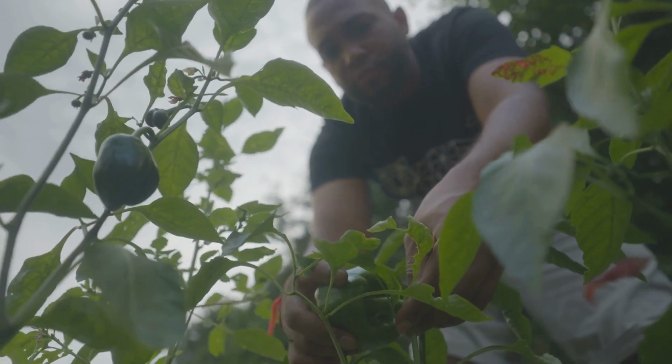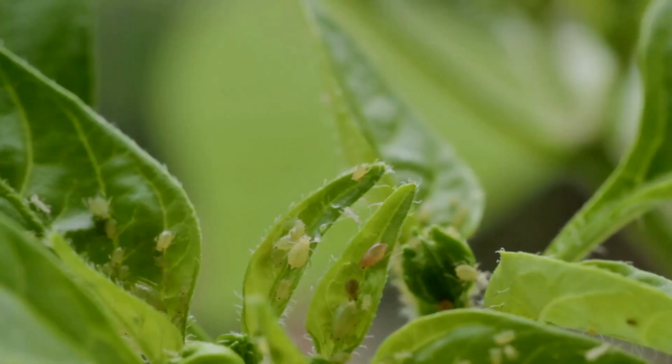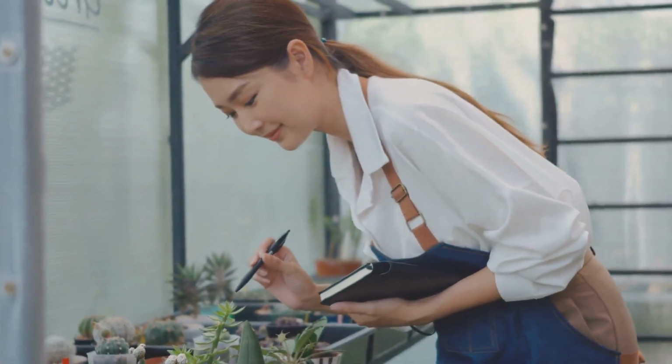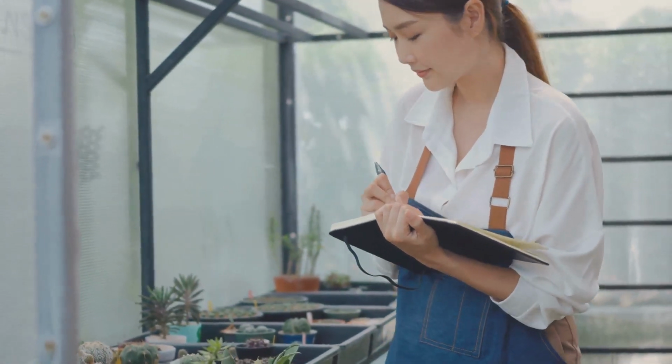Even with the best of intentions and gardening practices, pepper plants can sometimes encounter challenges. From yellowing leaves to stunted growth, various issues can arise, leaving gardeners scratching their heads and wondering what went wrong. This troubleshooting guide will help you diagnose and address common pepper plant problems, getting your pepper patch back on track for a bountiful harvest. So let's dive in.